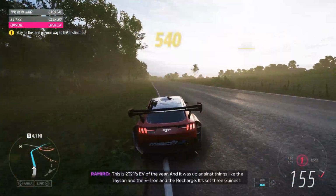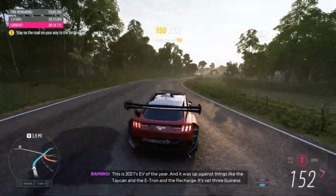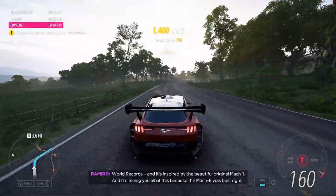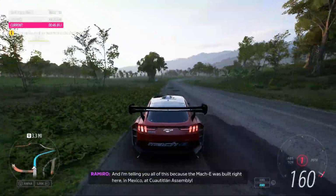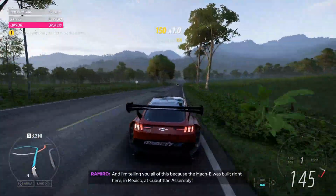This is 2021's EV of the year. And it was up against things like the Taycan and the e-tron and the Recharge. It set 3 Guinness World Records, and it's inspired by the beautiful original Mach 1. And I'm telling you all of this because the Mach E was built right here in Mexico at Cuautitlán Assembly.